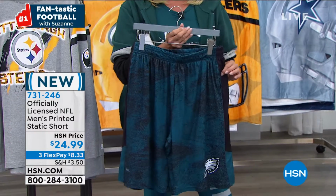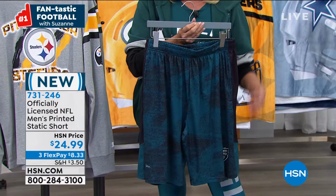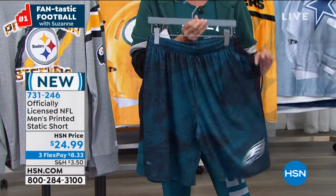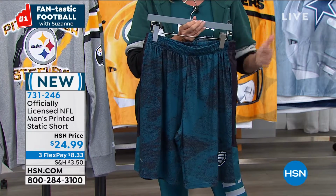They're called the Static Short. $29.99, 9.5 inches on the inseam. They're really nice and long, 3 flex pays. I will 150% recommend these. I mean, great for a run, great for a workout.